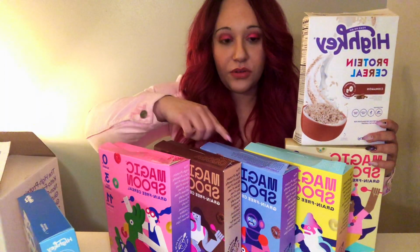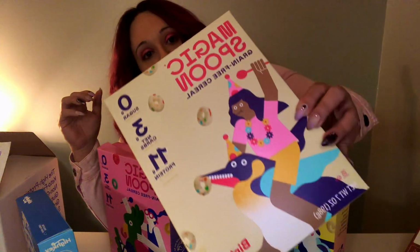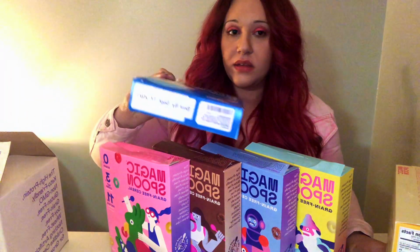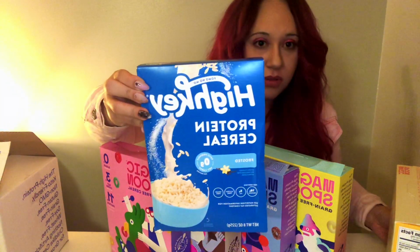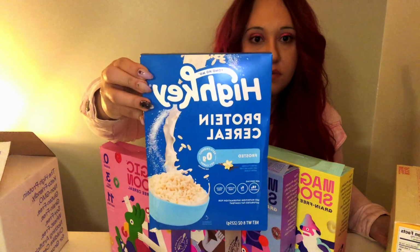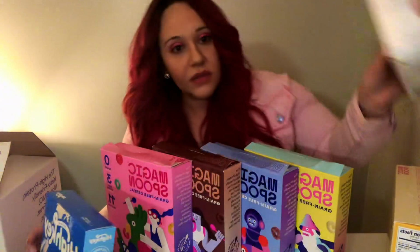I'm sure you guys are familiar with the main 4 from Magic Spoon, but I do have the new limited edition birthday cake flavor. It just came out, I think, Monday. And I also have the 2 that High Key just came out with. I have the frosted flavor and I have the cinnamon flavor. They also do have cocoa, and the fruity flavor is not yet released, but it will be soon.